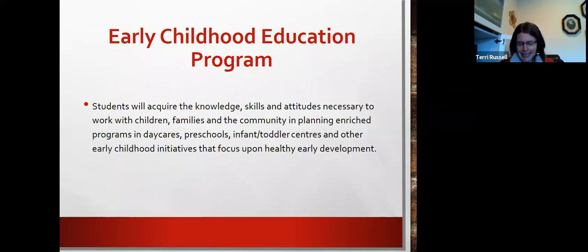Our hope is that at the end of our program you're looking at children as far as where they're at developmentally, what their interests are, what their needs and strengths are, where families are at, how we support families and communities, and that's how we promote our programming.